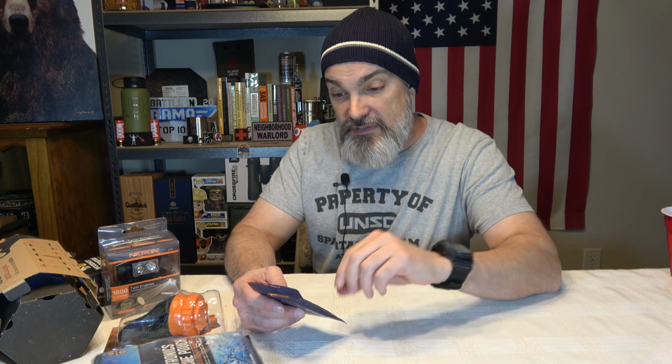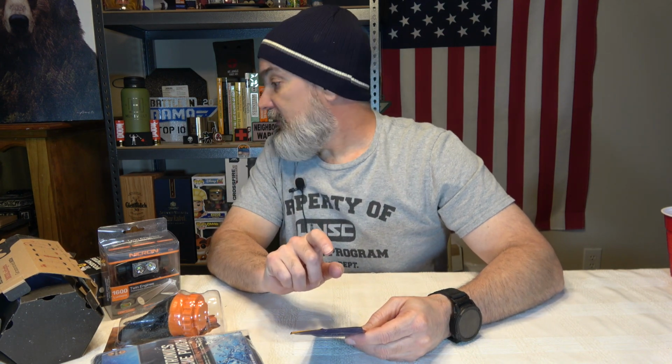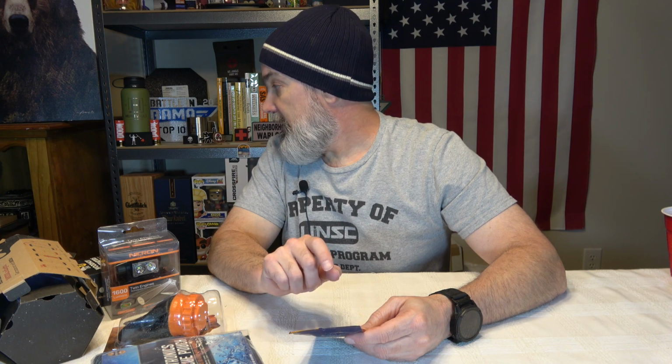Okay, cool. We got one of these little charging cards, one of these SOS charge cards. Now, I received this in another subscription box and actually thought it was a really good idea. I've got the stuff set out to do a video on some stealth EDC stuff, really stealth, and this would be something like that because it's the size of a credit card and it's not very thick either. You can tell it's very thin. So this would be very, very concealable, and it does have its place.